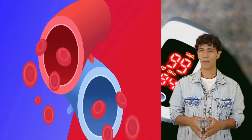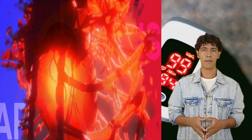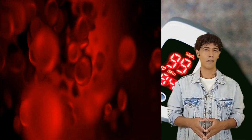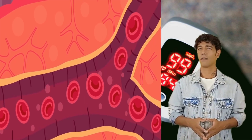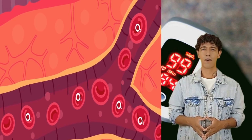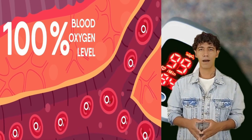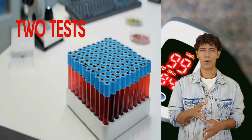How are the blood oxygen levels measured exactly? There are two types of blood vessels in your body. These are the arteries and veins. The arteries carry blood full of oxygen from the heart to different organs. The veins carry blood with no oxygen from different organs to your heart. Let's say there are 10 red blood cells floating in your artery. If 5 out of 10 cells carry oxygen molecules, the blood oxygen level is considered to be 50%. If 10 out of 10 red blood cells carry oxygen, it's 100% of your blood oxygen level.